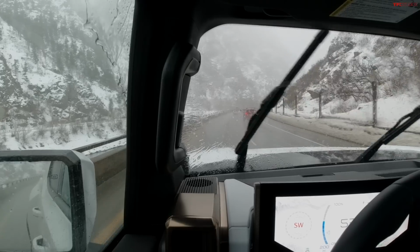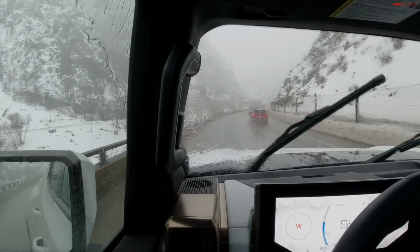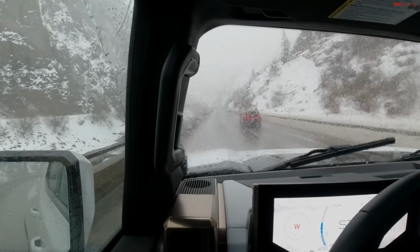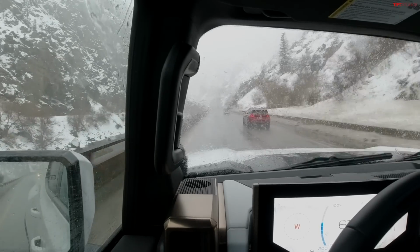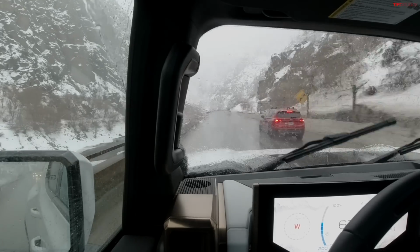All right, well, I've made it to Glenwood. As you can tell, the weather has been pretty rough, to say the least. We got a mixture of snow and rain. That's certainly making driving challenging. This is Glenwood Canyon right now.